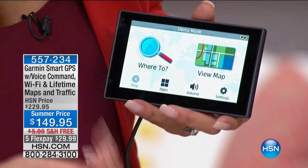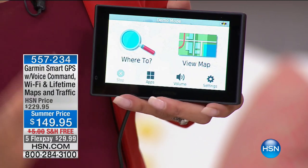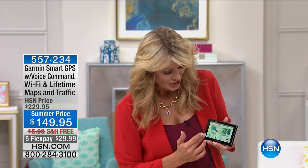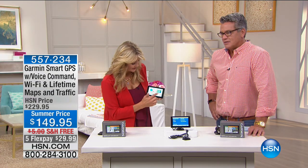So with this, you can use your touch or you can use your voice. And don't forget, we're in a studio, right? I mean, it gives you the options. We're going to try it again. We're in a studio, so there's a lot of interference, but we're fine. Well, what happens is it goes into a demo mode.